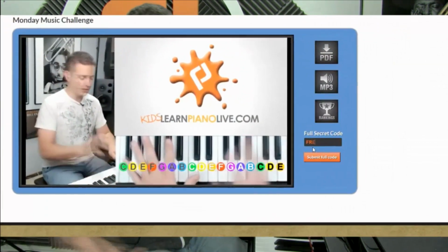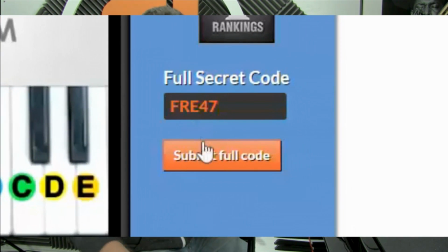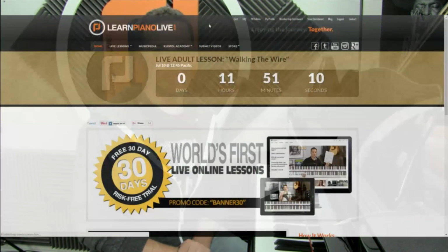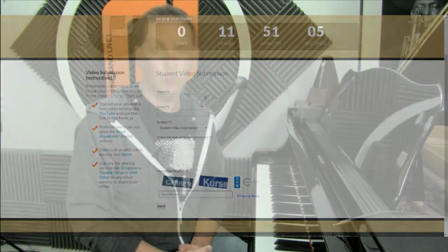The number 7. And then once you collect all of the letters and numbers, you just put them in and submit that, and you get points for doing that. You get better because in between all those letters and numbers, you're practicing your song from the week. Of course, once you know the song, definitely record yourself on your mom's cell phone or on your tablet or whatever, and use the video submission button so you can send us your video that way and get points for that as well. You might even become the featured video for the week.